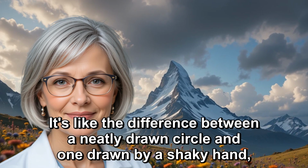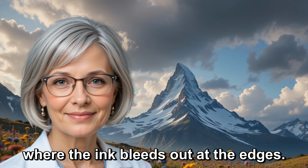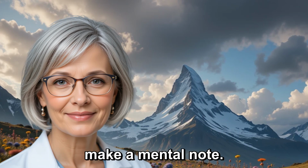It's like the difference between a neatly drawn circle and one drawn by a shaky hand, where the ink bleeds out at the edges. If you notice a mole whose edges seem to be fraying or difficult to distinguish clearly, make a mental note.